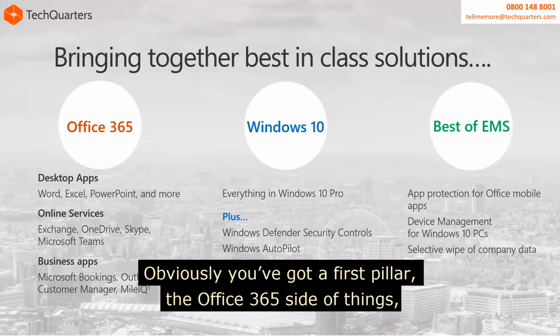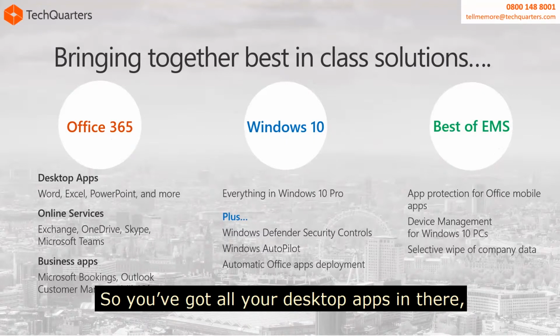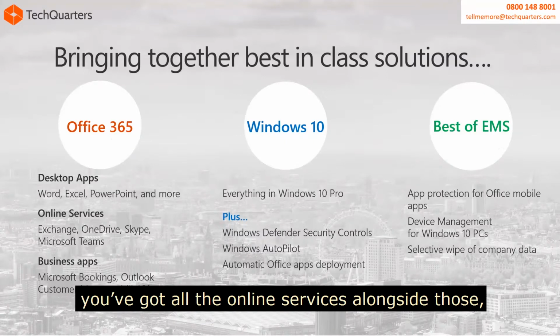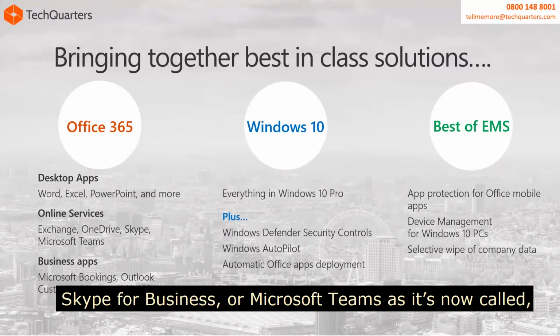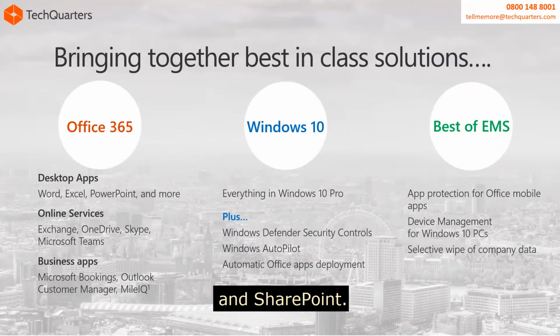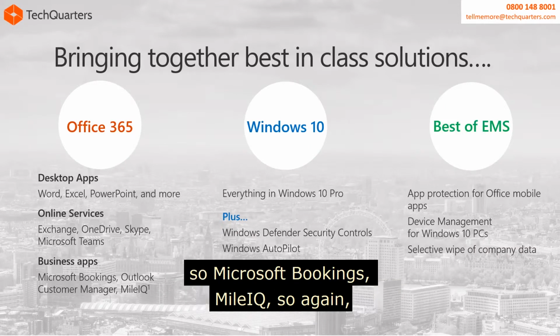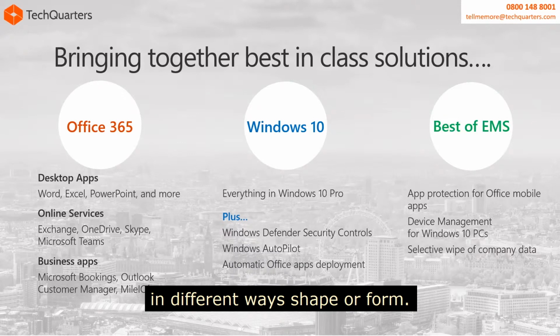So as the first pillar, you've got the Office 365 side of things, which is probably what most people are used to. You've got all your desktop apps in there, so Word, Excel, PowerPoint, etc. You've got all the online services alongside those, so OneDrive, Skype for Business, or Microsoft Teams as it's now called, and SharePoint. And then you've got some business applications that go alongside that, like Microsoft Bookings and MailIQ, applications that can help you grow your business in different ways, shapes, or forms.